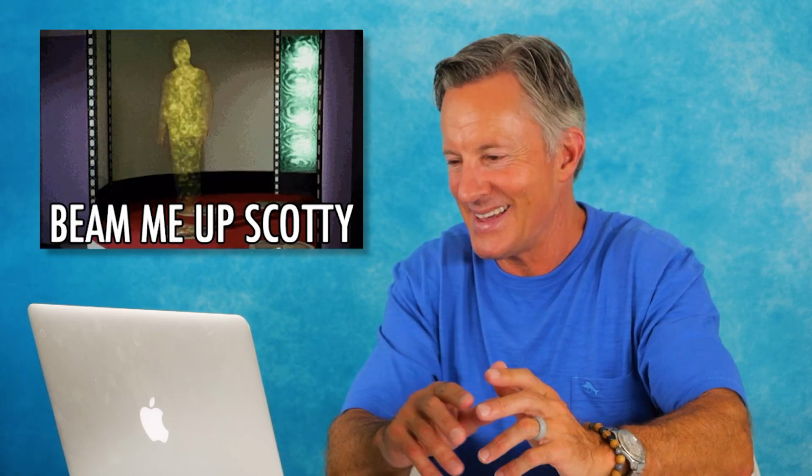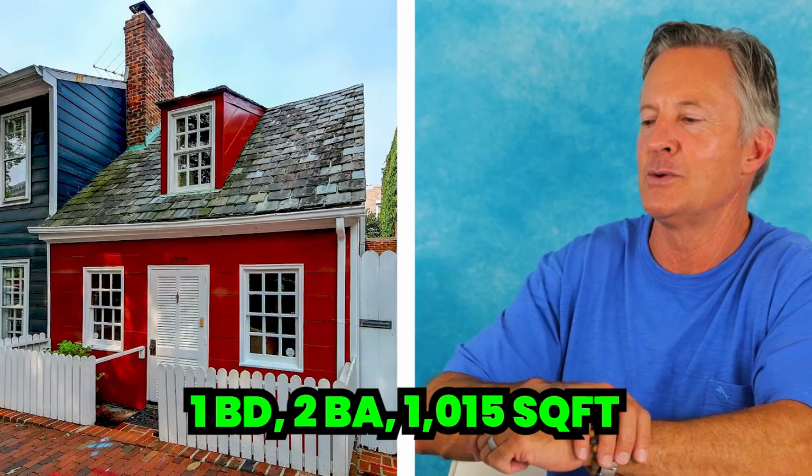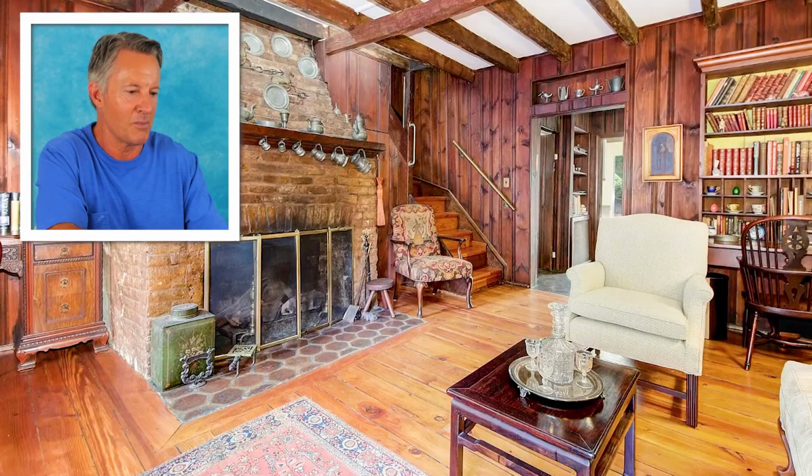Beam me up, Scotty. The old red house, $998,000. It is in escrow, 1 bedroom, 2 bath, 1,000 square feet. Okay, definitely love the color red on the outside. Definite woodsy feel. You know the cool part about this, it's only 1,000 square feet, so if you don't love it, you can go in and remodel it quickly.